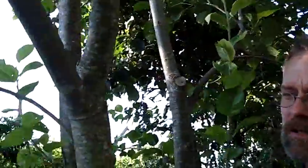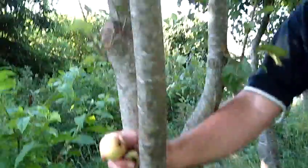The tree itself is not very vigorous. It's not a large growing tree, and so that would be nice if you have limited space. Smaller yard, the Liveland Raspberry would fit. And we don't see a lot of fire blight strikes in this tree either.